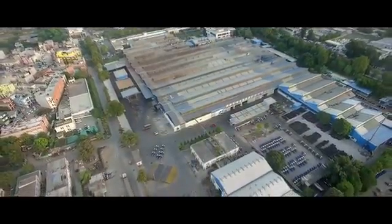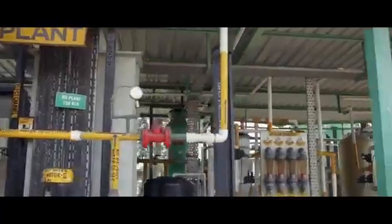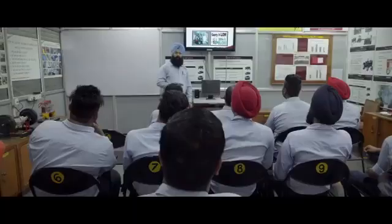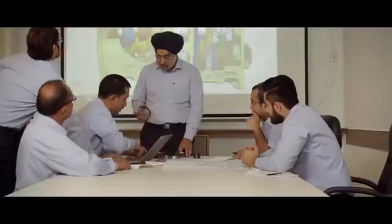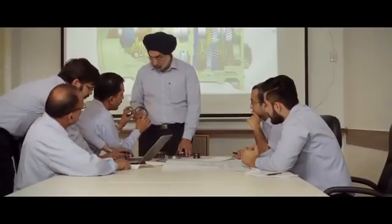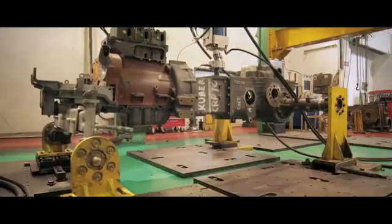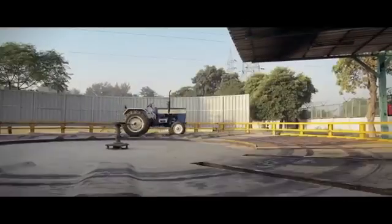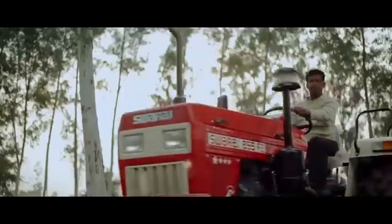There are many things that keep Swaraj ahead of other companies. Research and development department consistently work towards making Swaraj a more reliable, more powerful tractor. At the heart of our after-sales service lies our belief that the farmer's success is our success and we stand by him through the good times and the bad.